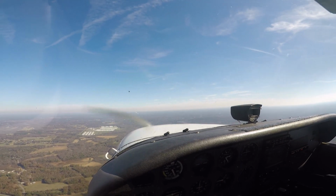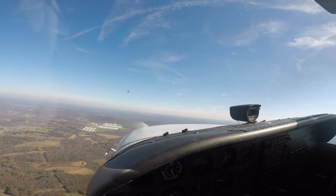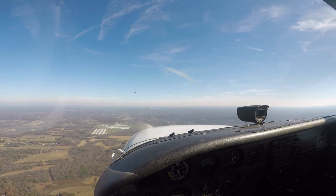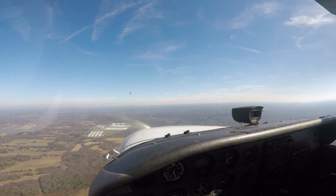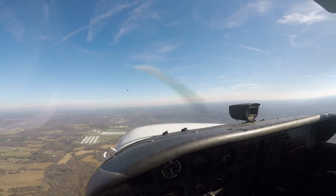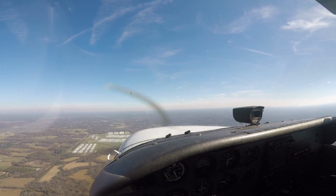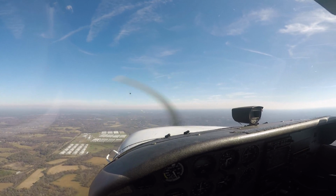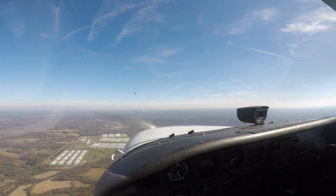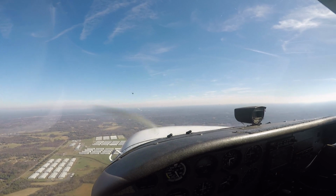Pretty good tracking across there this time. As we get over these warehouses, give me a right turn to a heading of 180. All right.